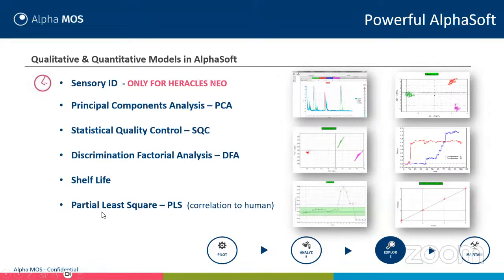We can use this model to combine the human sensory evaluation results with e-nose data. So this model can combine these two into this PLS model. And after that, we can use the PLS model to calculate the sensory scores for new batches or for blind samples, etc., without human testing. It's like we do a training to the e-nose, and then the e-nose can work as a human to provide sensory evaluation results.